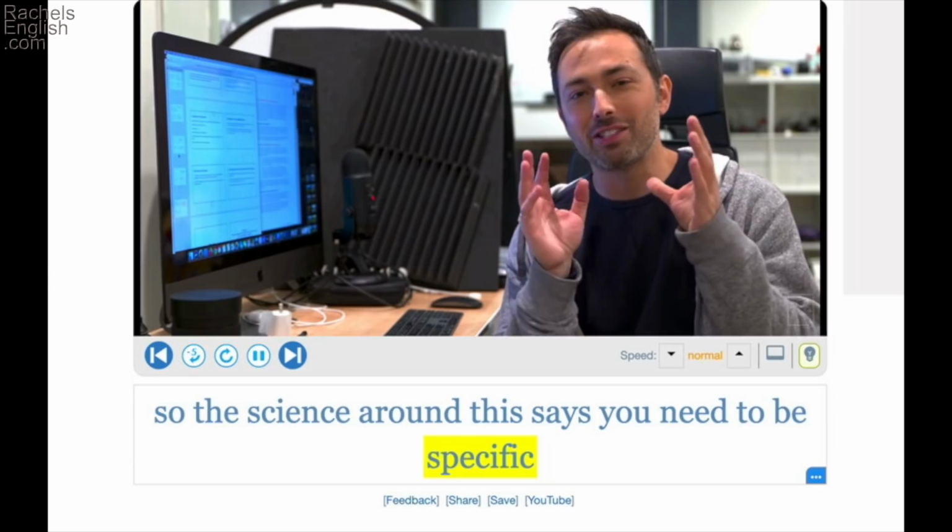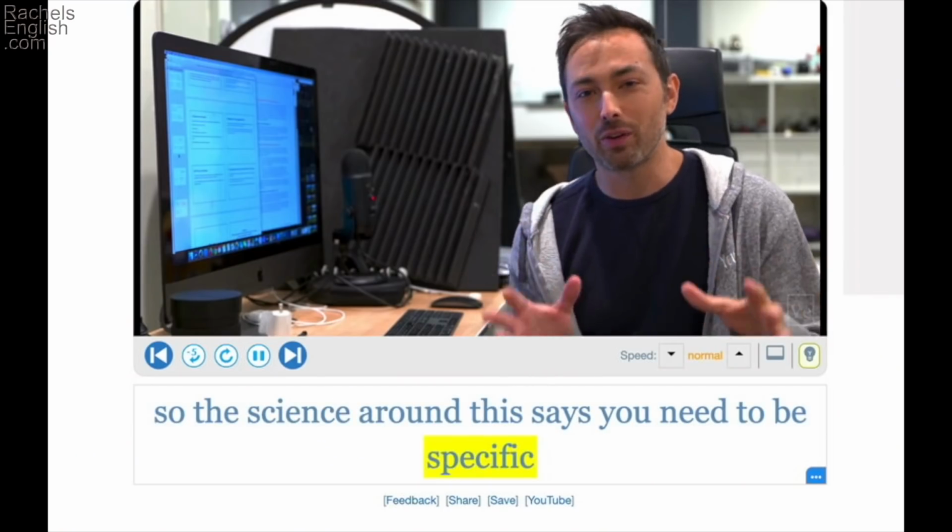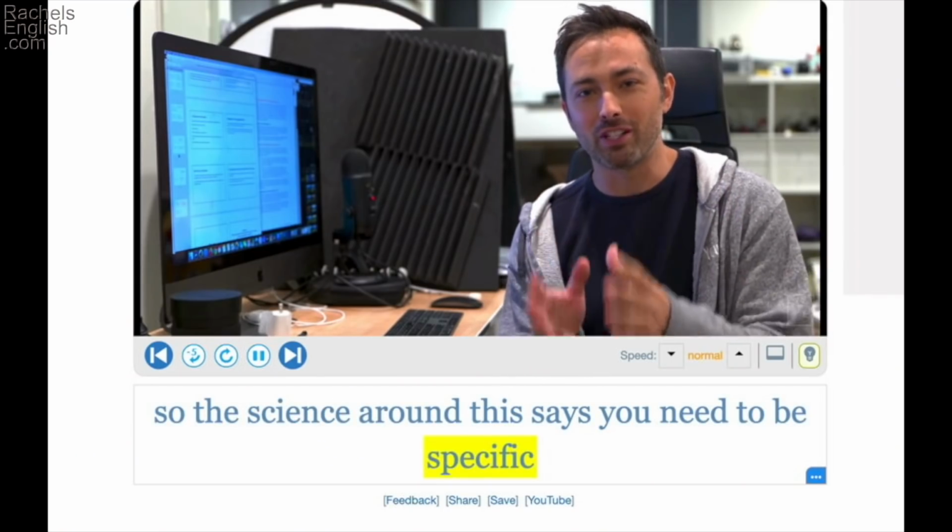Here's another example. So the science around this says you need to be specific. You need to be specific. You can't state things generally, but specifically with details. Give the particulars. Let's go on to our next example.